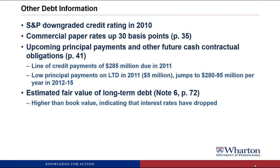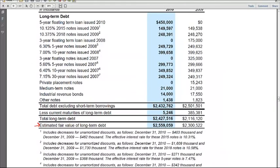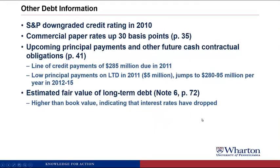Next, another disclosure I want to show you is the estimated fair value of the long-term debt, which is in note 6, page 72. So I'm here on page 72, footnote 6, where Vulcan talks about its long-term debt. There's a required disclosure, which is to compare the fair value of the debt to the book value of the long-term debt. And what we can see here is that the fair value of their long-term debt is higher than their book value. Now, what that means is that interest rates have dropped. Because as market interest rates go down, the fair value of debt goes up.